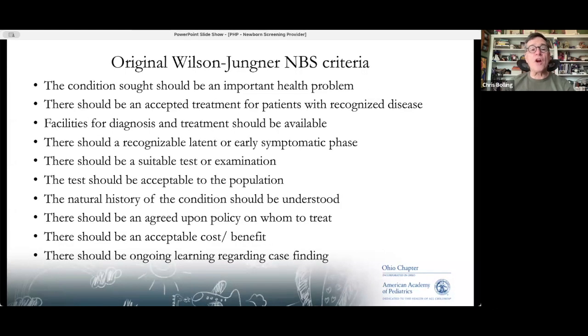With that, I'm going to turn this over to Dr. Leslie, who is going to talk with us about the biggest chunk of today's discussion, which is around the newborn blood spot. So with that, I'll turn this over to Dr. Leslie.